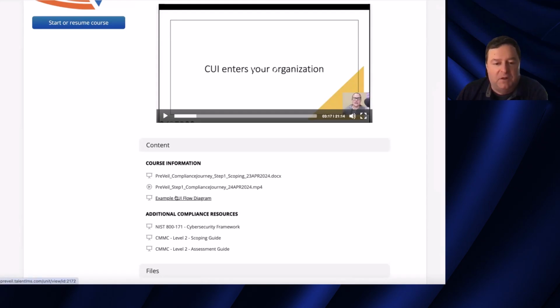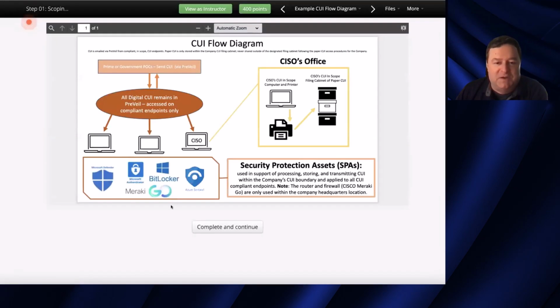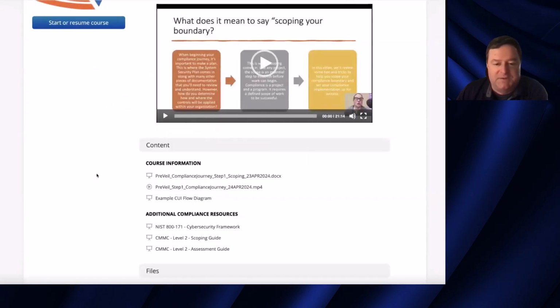Vince mentioned earlier, a lot of our sample documentation is built around a fictional company we call Acme Corp, which is a small mid-sized contractor that handles CUI. And this is their network diagram. It's a very simple network diagram, but it talks about how CUI is flowed and processed within Acme Corp. And it's just an example of a document that might be useful for an OSC, or organization seeking certification.